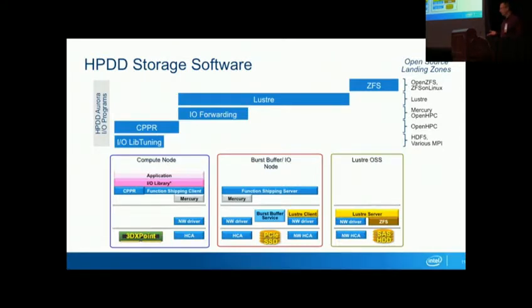With ZFS, there's a dedicated team working on some new features for parity clustering and distributed sparing. We have a complete I/O forwarding solution that could work with either a burst buffer or without one. There's a tool we call Copper, which manages node local storage, so you can, for file per process workloads, more easily manage that, ideally with NVRAM, with mover tools that can move that from the compute tier to the storage tier. And an I/O library tuning team is working on tuning libraries like MPI-IO for more fine-grained performance optimizations in a stack like this.